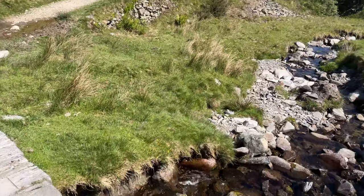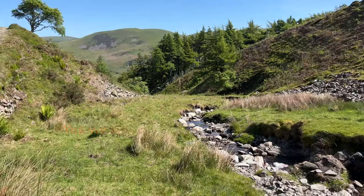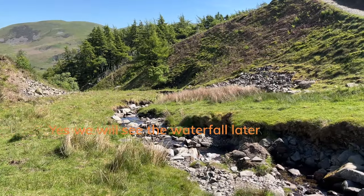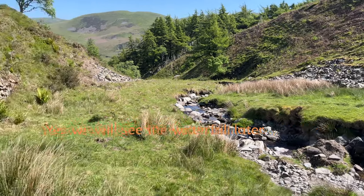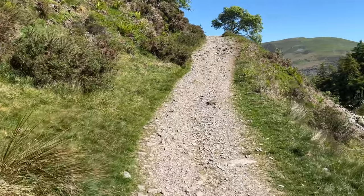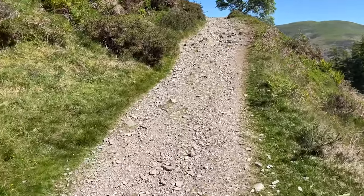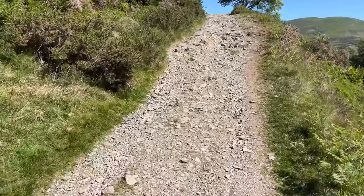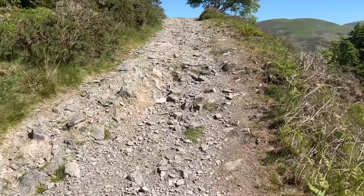Eventually it becomes the waterfall, which we've not been able to see because of all the blocked tracks. So we're carrying on this path, which will take us round to the bottom of the lake, and we're quite high up, so we should get reasonably good views of the lake as well.